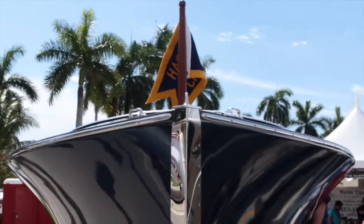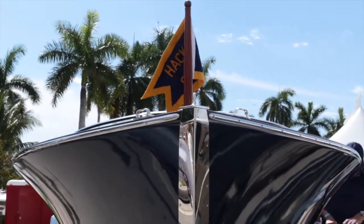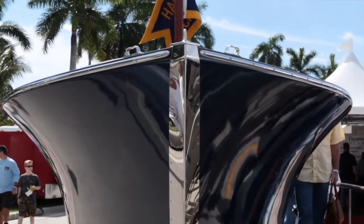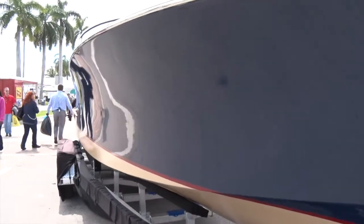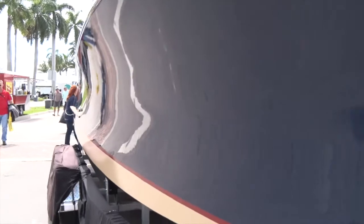What's that model? That is a 27-foot sport. It is a fiberglass hull. It is fiberglass over the wood frames. It is a new boat for us. We're trying to expand our market, get into more of the salt water or the more coastal water.